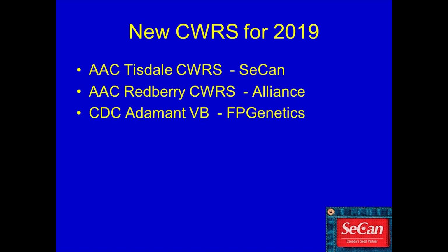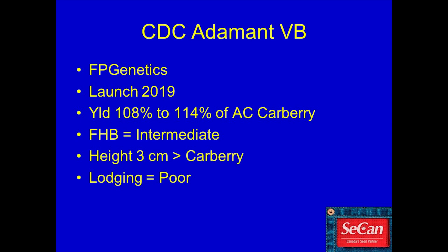New for 2019, so we're hitting this spring. We've got Tisdale, AAC Tisdale, AAC Redberry, and CDC Adamant VB. So that's a new midge tolerant. So CDC Adamant VB. Again with FP Genetics launching this spring, 8 to 14% better than Carberry for yield, so very respectable yield. Intermediate for Fusarium head blight, and a little bit taller, so that's more right in the landmark zone. Lodging is rated as poor. So it's got a semi-solid stem. I believe that might have been from Unity type parentage, but that semi-solid is also in landmark. So those would both be options.